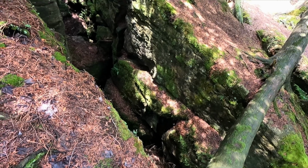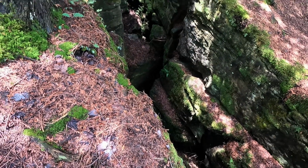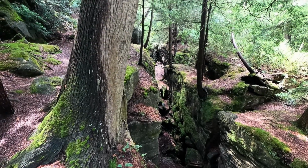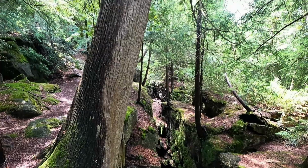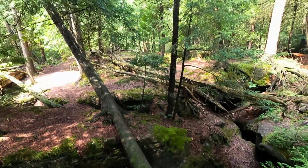It's almost like there was some kind of, I don't know, earthquake or glacial, during the glacial times. It split. But this whole floor is full of rock, split rock everywhere.